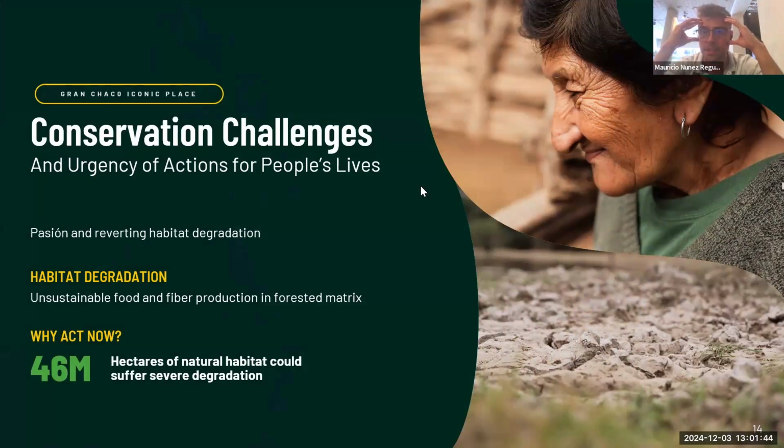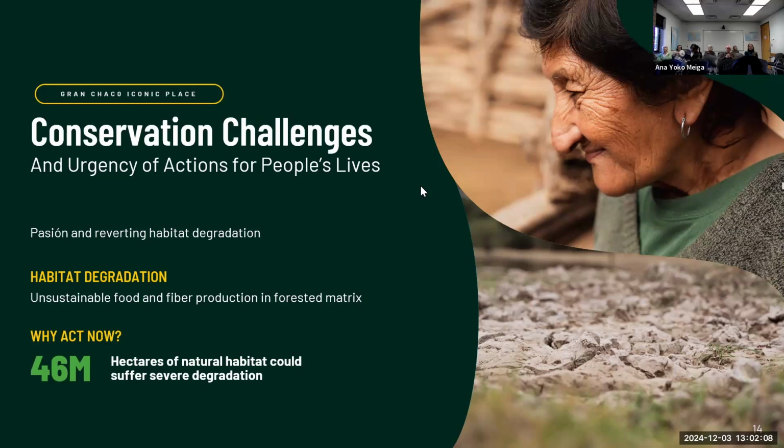Like for example, Pasión. Pasión is this lovely woman here, and Christina and I have worked with Pasión for a number of years, and Pasión lives in the middle of the forest. So if she gets sick, she needs to travel probably about 8 or 9 hours to the closest hospital. And she raises goats. But the problem is that her goats need to travel further and further away from her house to feed because the land is so degraded.